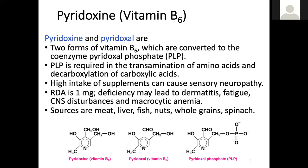This is important in the body, for instance, when you want to turn amino acids, which are the building blocks of proteins, into what are called keto acids, which can be used in the Krebs cycle, which is part of what makes ATP for us. So you see how B6 would be pretty important.